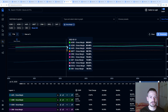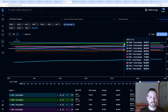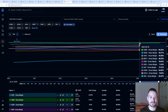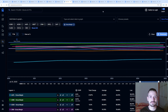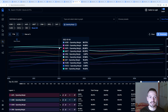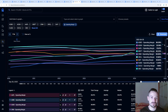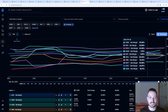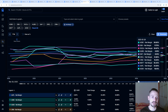Now, if you look at this chart, you'll see how Adobe stacks up. Its gross margin has been incredibly stable over the years, hovering around 90%, which is outstanding, I would say. And compared to these other companies, Adobe is clearly above average. The same goes for operating margins here. Adobe is leading here too, with around 36%, which is very strong. And when it comes to net margin, it's a beautiful picture again. Adobe continues to outperform. I really like to see that. So overall, in terms of margins, Adobe has a very strong and defensible position compared to its peers.